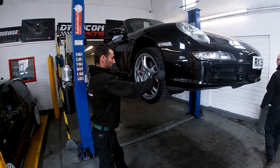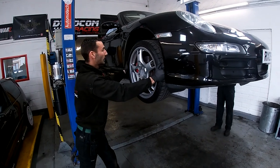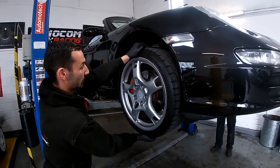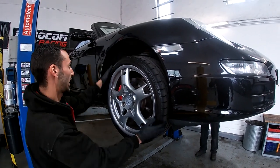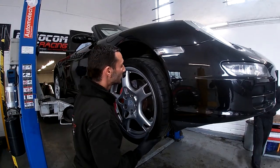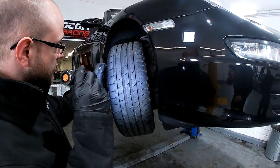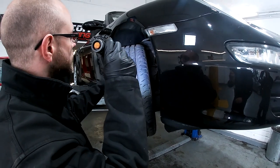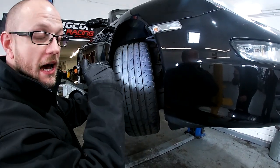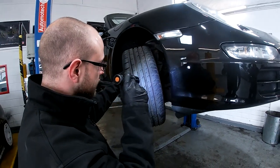So what we're doing here then, guys, we're checking the suspension and wheel bearings, would that be right? Checking the wheel bearings, play in the shocks, and any play in the steering rack. Okay. So at the moment, we're just gonna check the tire around, make sure there's no punctures in it or anything like that, check the wear, make sure it's wearing evenly, make sure it doesn't need a wheel alignment or anything like that.